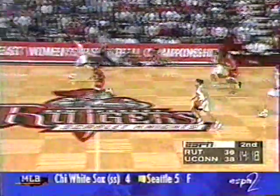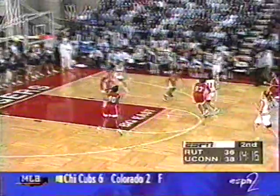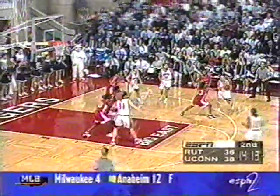What a move by Pointer! Wow. Well, that's enough to take the air out of somebody's momentum. Still a 2-point lead for Connecticut.